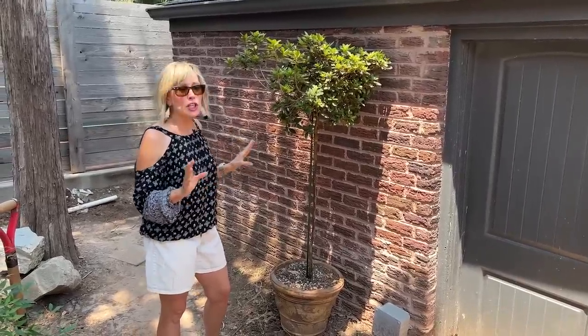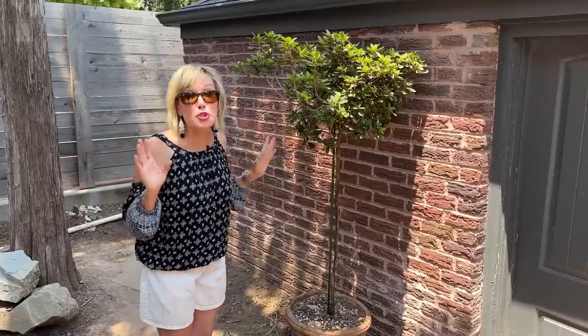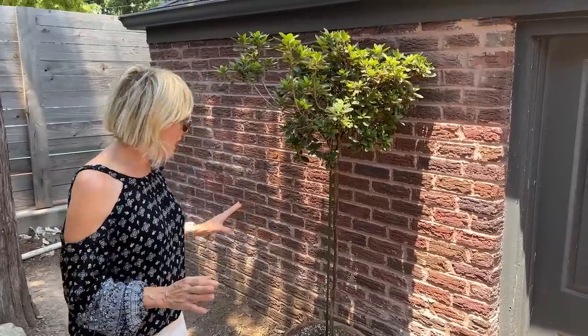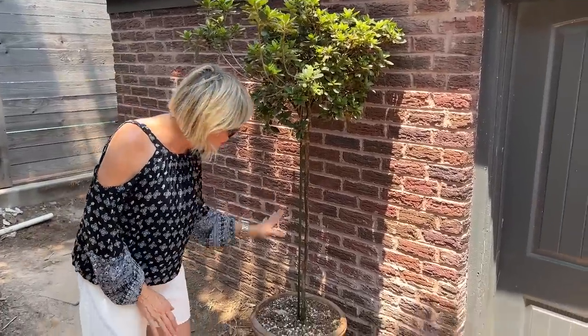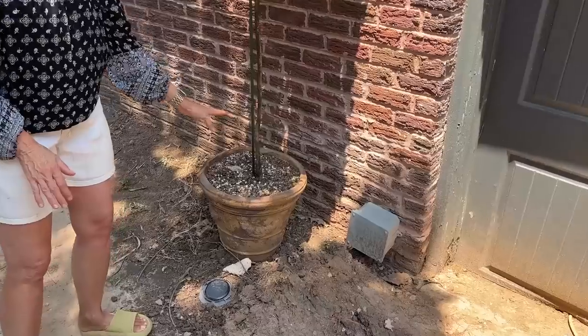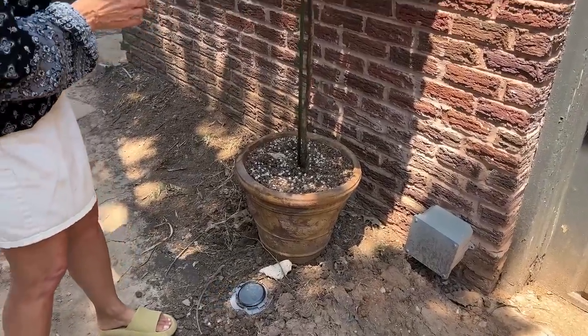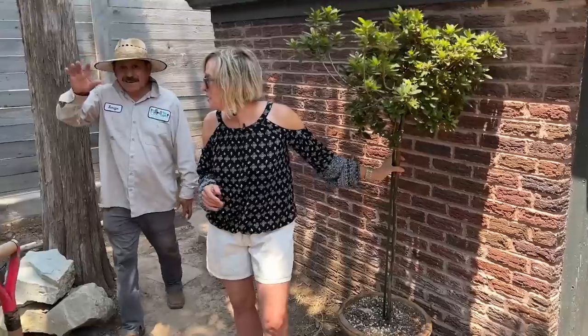Now, if it looks like temperatures are really going to fall off a cliff and it's going to get extremely cold, then even though recessing these into the ground itself will help insulate them in their pots, and I will, of course, mulch them. Nevertheless, come on in, Sergio. Say hello to everyone.